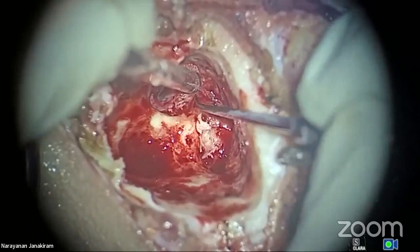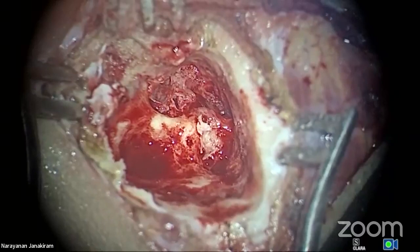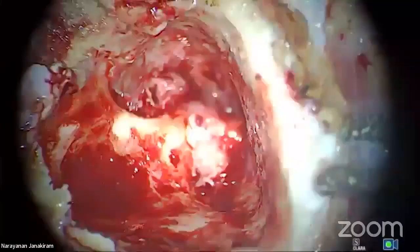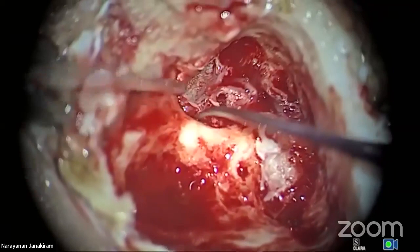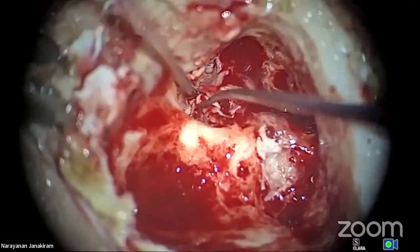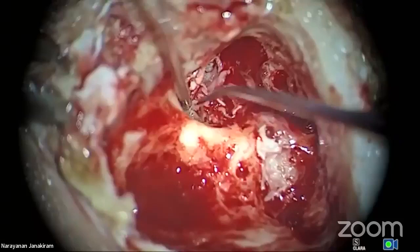Okay, now I'm going for the stapes. Now I'll go for higher power. See, I've left behind cholesteatoma here and there. I know. This is the pars tensa. Can you see? Now you see that is the annulus. Can you see the annulus here, all of you? That is the annulus. Can you see? There's a little pus there. I'm opening up the middle ear. See that?